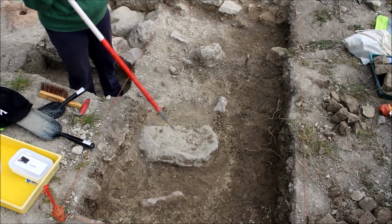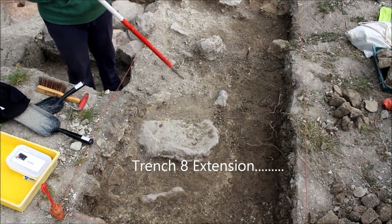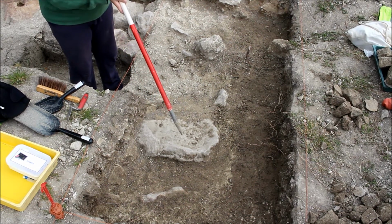So the purpose of this was to try and see what was happening with these sarsens here. So we've got them coming up, to try and see if they were continuing on over here. As you can probably notice, we've got a rather large one here, just about see him, and there's one there.